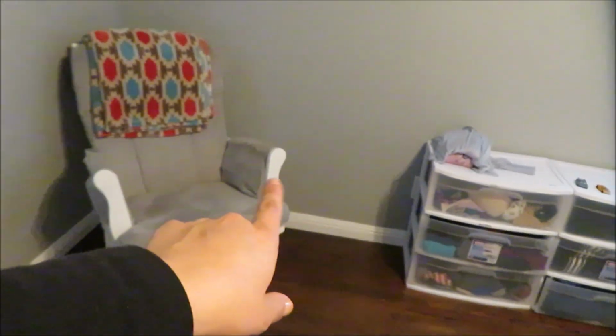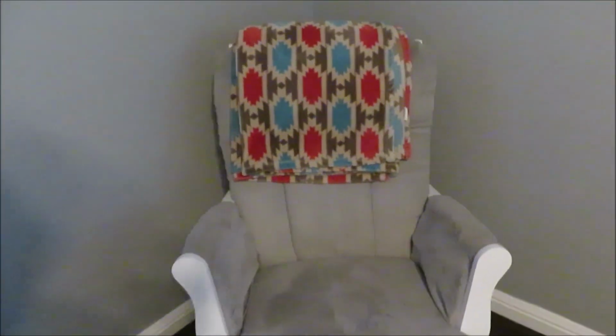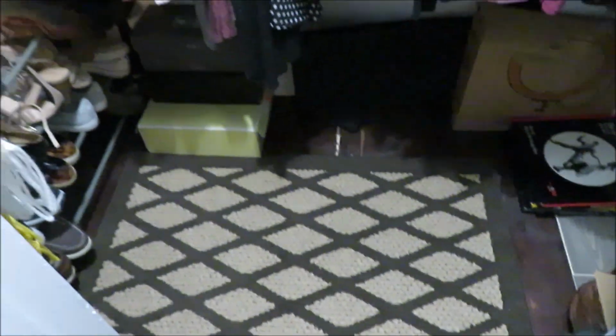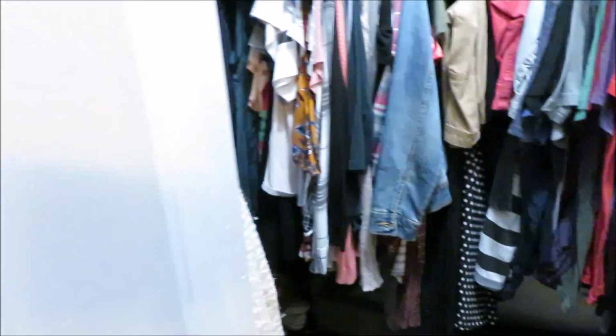So anyways, I moved all of the baby stuff that was here, like the pack and play and that little chair, just because we're not going to be using it anytime soon. I have my nursing chair here, these bins for our clothes. I just went ahead and vacuumed everything. And then our closet isn't very dirty at all. We just organized it and cleaned it up a little bit, so I just left that as it is.